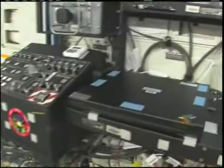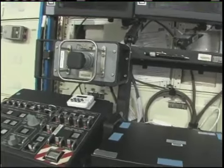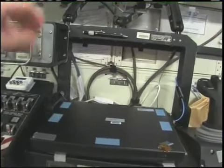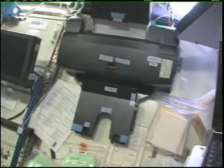Eventually, in the next year or so, we're going to have the cupola on our next node, node 3, and the cupola will be able to look outside. It has a lot of very beautiful windows, and then we have a robotics workstation. This one, the cupola robotics workstation, will fit there. We have a lot of computers everywhere. We have a printer, old-fashioned, but it works. And now we're going to go back into one of the first modules, node 1, which is also called Unity.